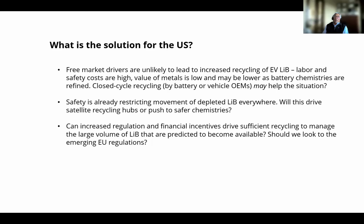And then one that I know is not popular in the United States, but can increase regulation and financial incentives from the government, drive sufficient recycling so that we can be competitive on a global scale with other countries, ultimately because it is a global market for these metals. So I'll stop there. I know that I'm a little bit over time and take questions.